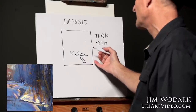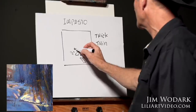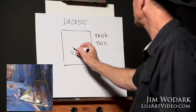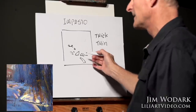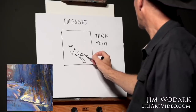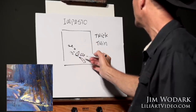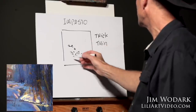Nikolai Fechin was really good at this, I think. He would put thick paint all around, and then his focal points were more detailed and softer and thinner paints. So he was doing it the other way that I normally do it. So in this painting of the stream, I tried to put thick paint in the sunlit snowbanks to make your eye go into the painting. It's a great way to lead your eye.